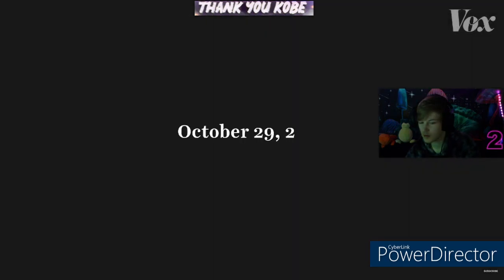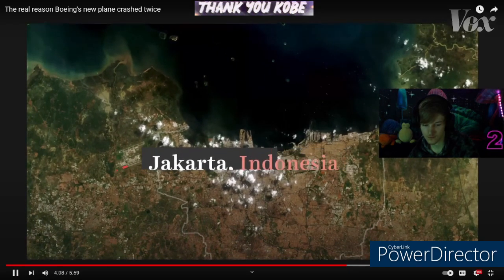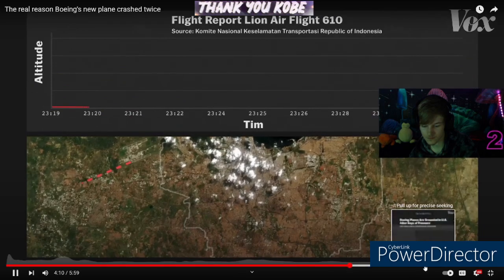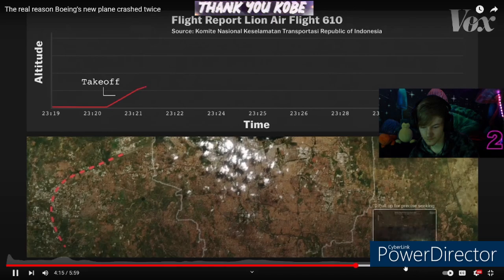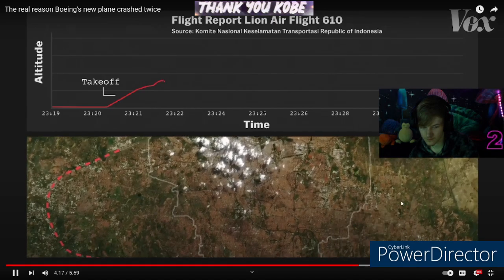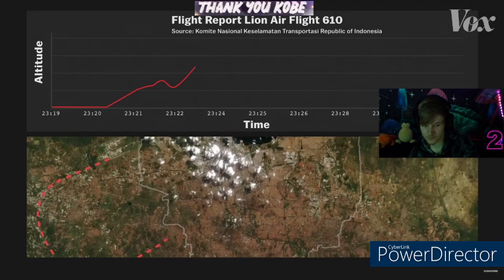On October 29, 2018, Lion Air Flight 610 took off from Jakarta. In the flight report, which shows the plane's altitude over time, you can see that the plane was in full thrust during takeoff. But at a certain point, the nose of the plane kept lurching downward.